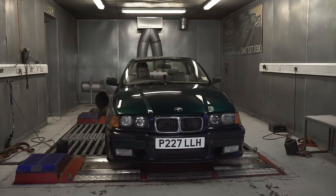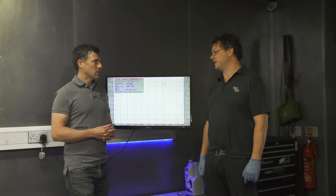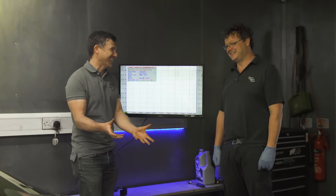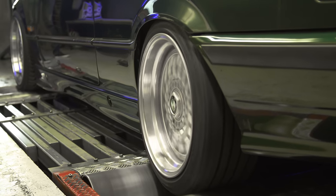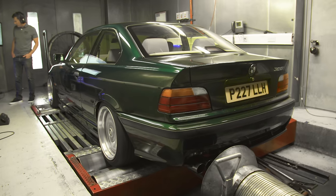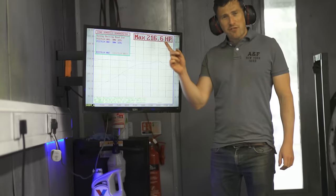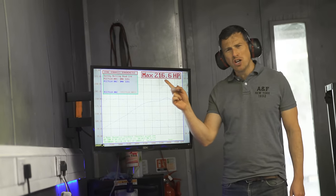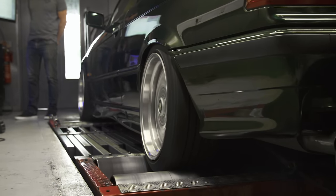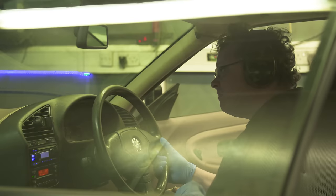What do you think? You can see anything from 220, 215 at the lowest to 240 is the highest I've ever done. If he goes 240, that's so close to my Porsche and it's like a £2,000 car, I'm going to be well gutted. That's a nice smooth curve. So that's the first run and it's just done 216 horsepower. Oh yes, increase already. Looking good. Wow!